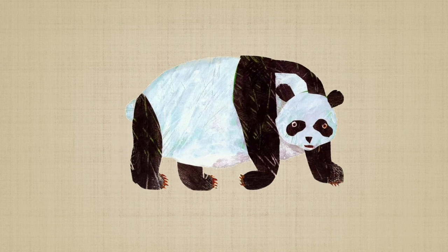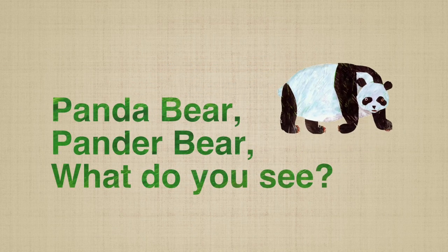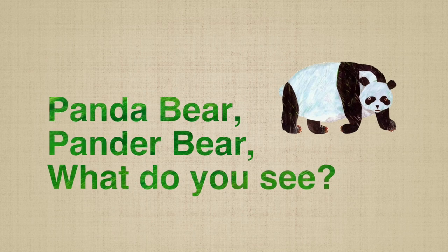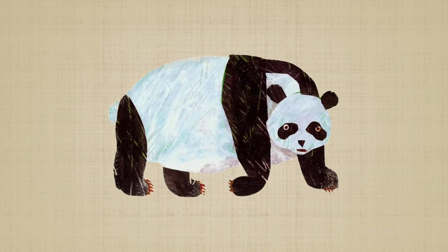Today we are going to read the book Panda Bear, Panda Bear, What Do You See? Amid a bunch of wild animals. Now let's get started. Oh, look at the cute panda bear.